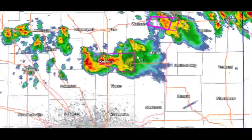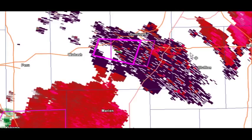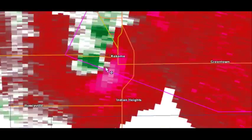Doesn't look like really a classic supercell signature there, but we'll go to the velocity. A lot of range folding in this area. And this storm here, yeah, that's definitely showing a mesocyclone. We've got to keep in mind the radar is down to the south. We have strong inbounds and strong outbounds and strong inbounds here. And notice the slight diagonal shape to this dipole here. In other words, the radar is down to the south.